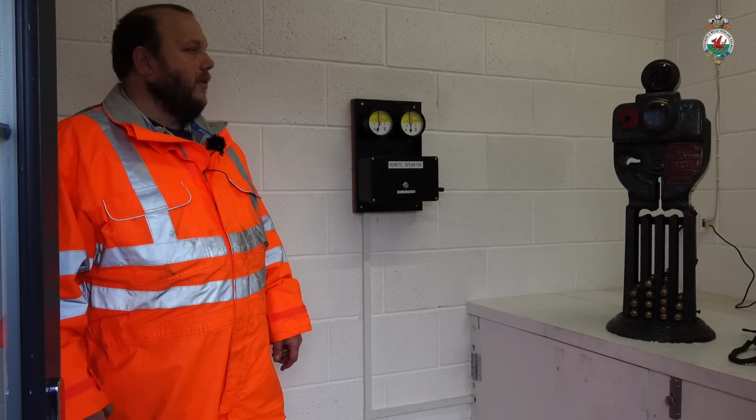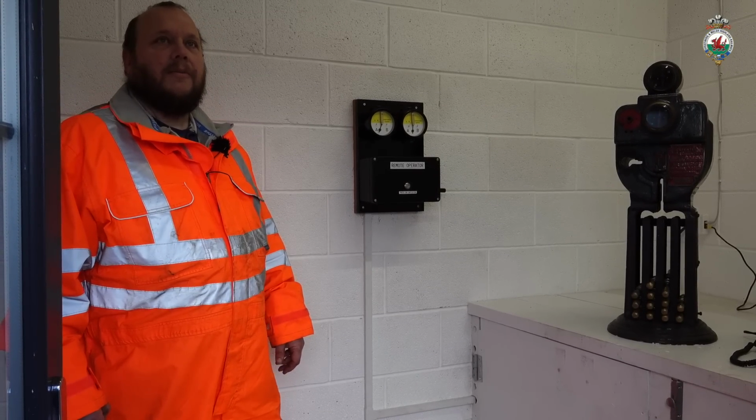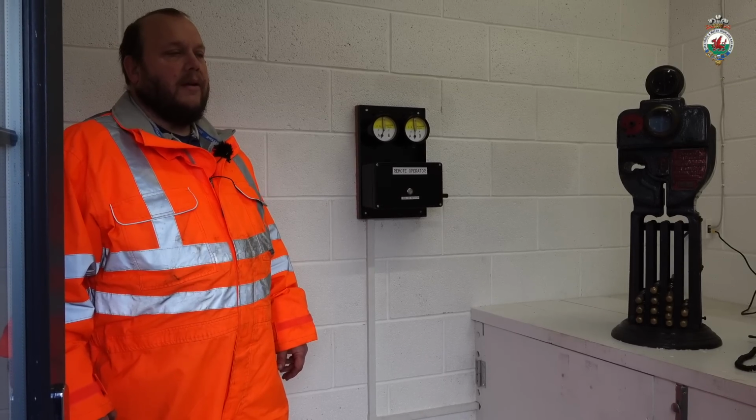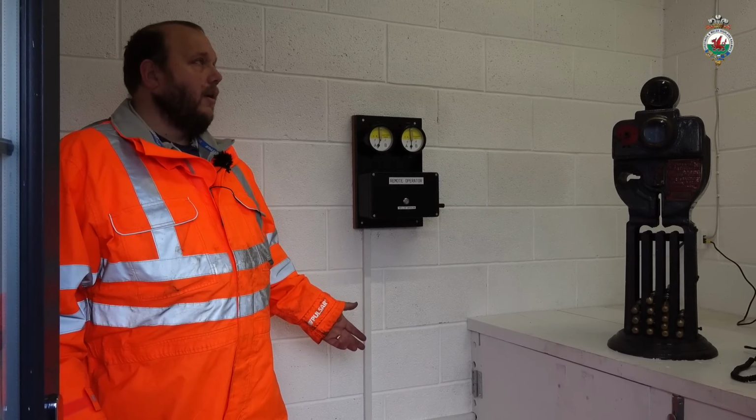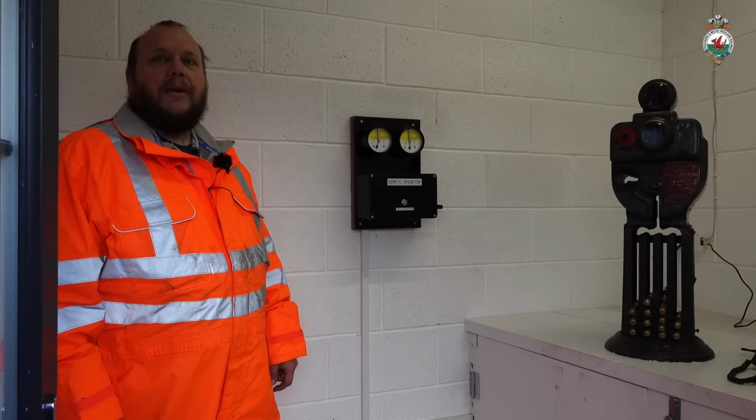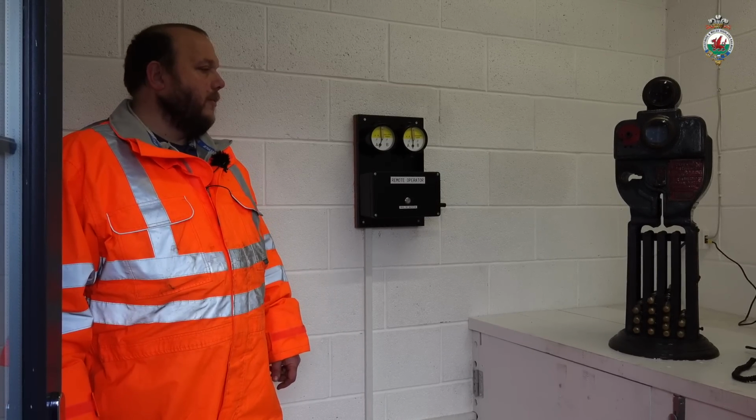And when they finish the works in Boston Lodge, we've got another token machine we're going to put back in the lobby, because that's useful for shunting works at the old Loco Shed and for use of the controlled roadway. So we'll actually end up with 2 token machines in Boston Lodge.